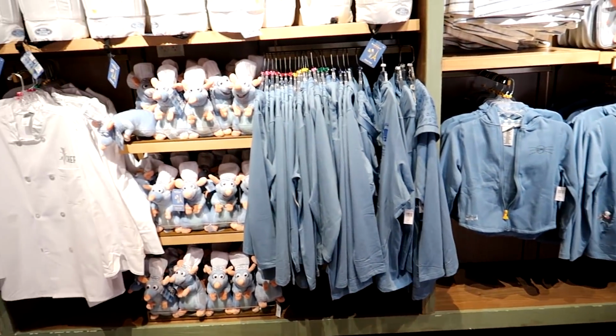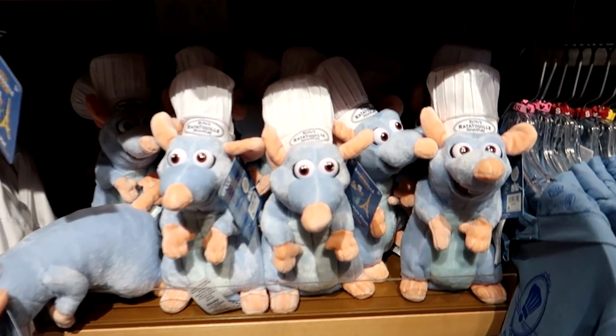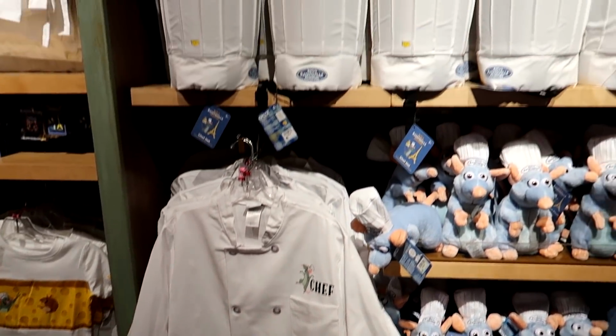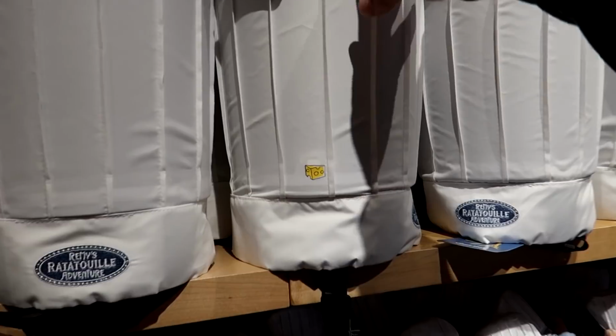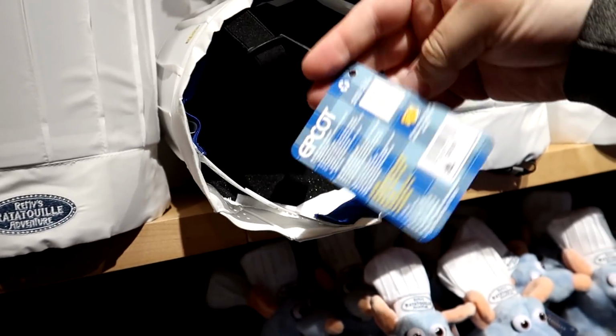And here you have all sorts of Ratatouille merchandise. You've got the little Ratatouille himself and a chef's outfit, complete with hat. Wait a minute, is this really a hat? Yeah, that's a hat. I guess you strap it.